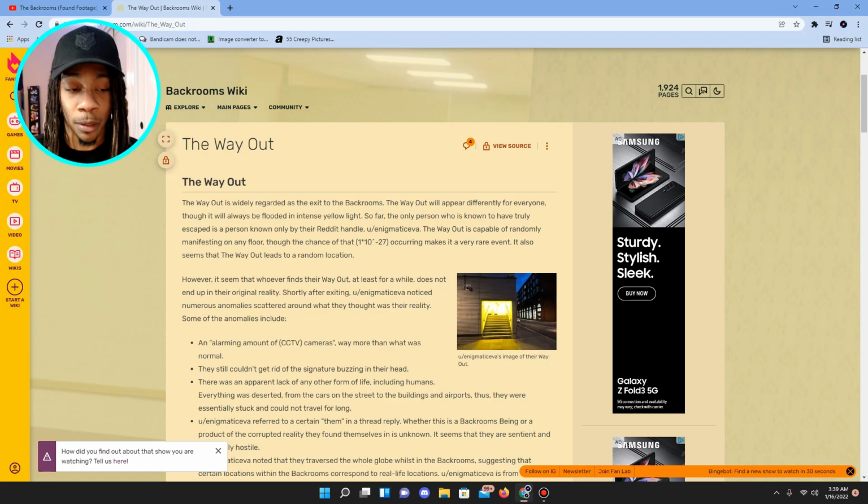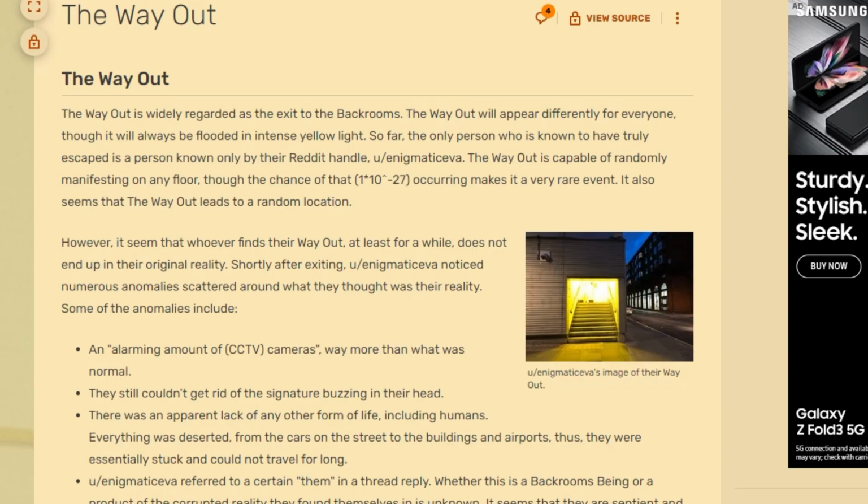On this website that I found called Backrooms Wiki, they explain there is one user who claims to have made it out of the backrooms. They're a Reddit user, and we're gonna read what they said. The way out is widely regarded as the exit to the backrooms. The way out will appear differently for everybody, though it will always be flooded in an intense yellow light. So far, the only person known to have truly escaped is a person known only by their Reddit handle, Enigma. I'm gonna just call him Enigma.